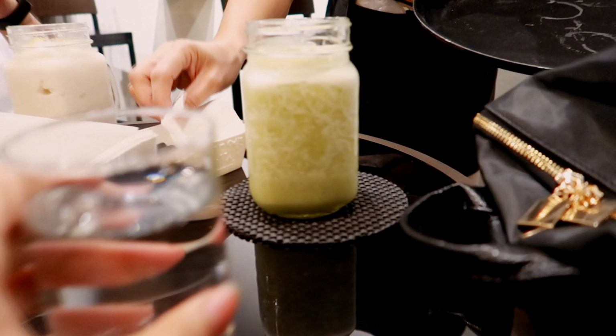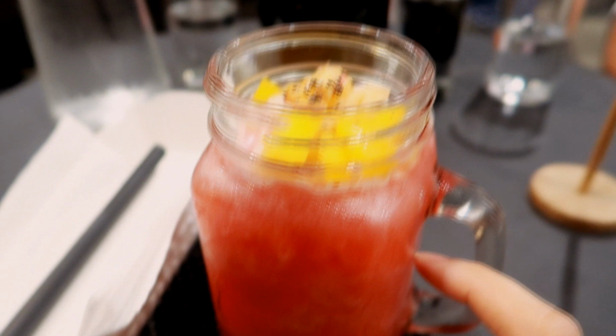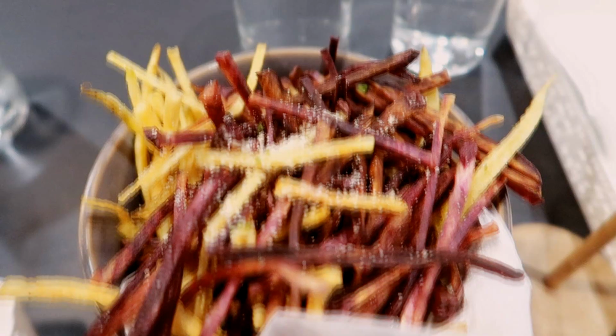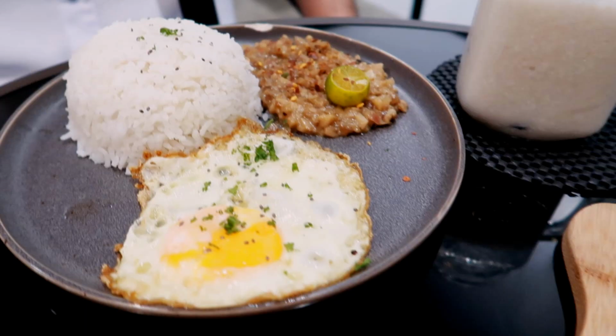Alright, so here's my order. This is watermelon shake. It has some chia seeds and some mango bits in it. This is like the potato something. Totally forgot. Oh yeah, potato matches. And then this is the Hawaiian pizza. So potatoes are good.